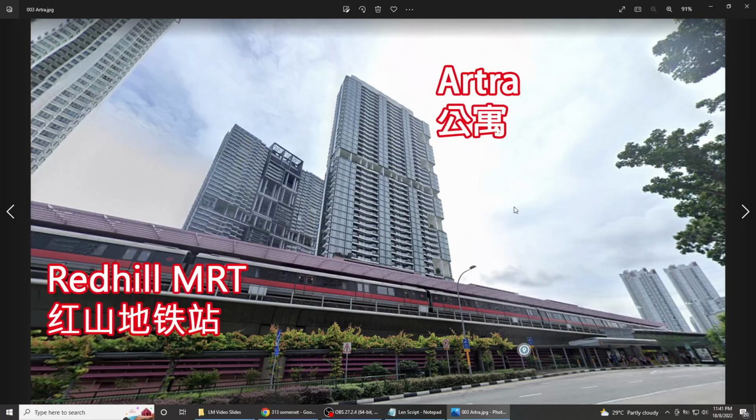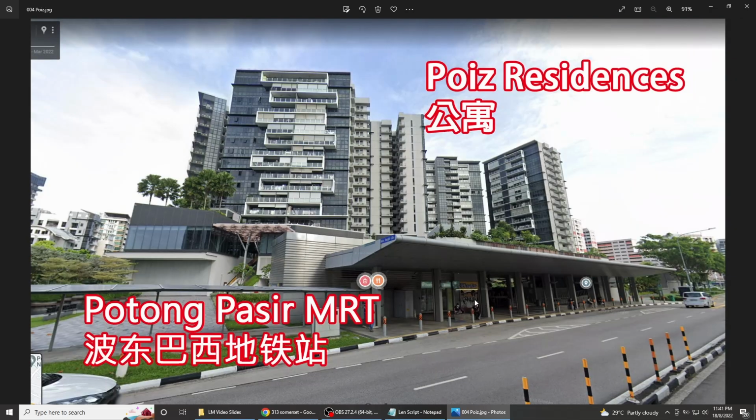This is Ultra. It is beside the Redhill MRT. So when you alight from this MRT station, you actually link to the shops below the Ultra, and then you go to the condominium. The other famous one is the Potong Pasir MRT beside this Poise Residences. It is also a mixed development. Of course, this time the mall is bigger than the Ultra.